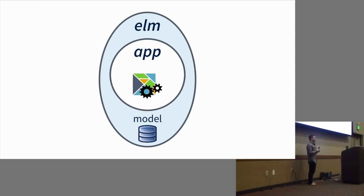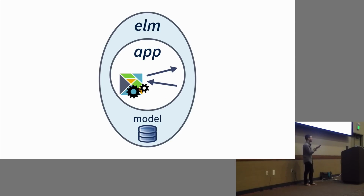So when you have an Elm application, it's going to look sort of like this at a high level. Your application is going to sit inside the shell of Elm. And it's going to manage your model, your state on your behalf. And then any communication that your application wants to do with the outside world has to go through Elm. And so that allows you to only focus on writing pure functions in Elm, including your HTML. You're not writing real HTML, you're writing virtual DOM, which is just pure values, and Elm handles that for you to actually build the DOM HTML.